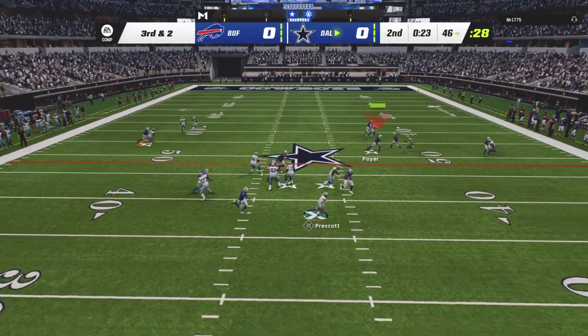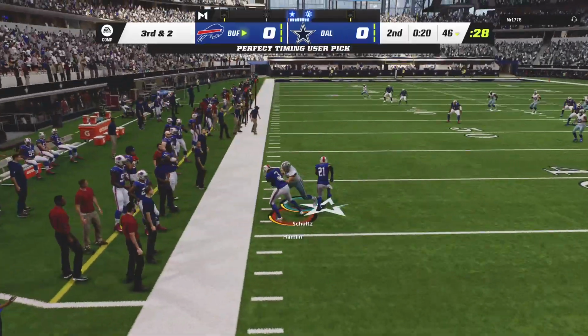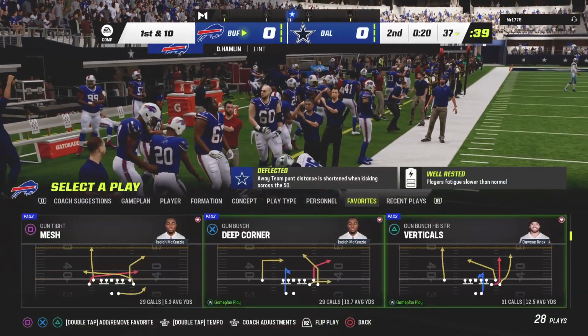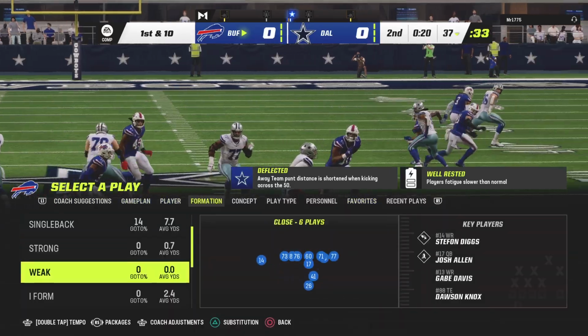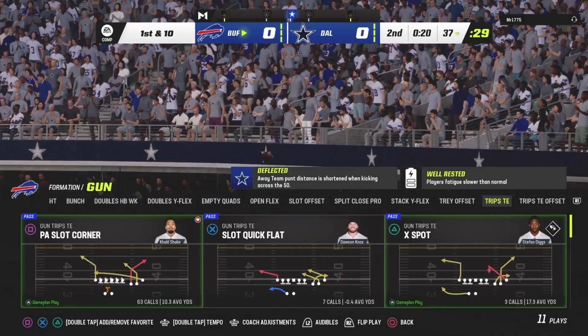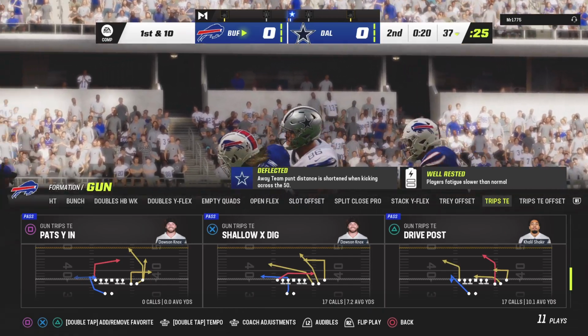Prescott on 3rd and 2. Oh, that's into a double team, and it's intercepted. And the Bills are going to take over once again at their own 37-yard line. If you're a lover of offense, this has not been the half for you thus far. Luckily for me, though, I'm sitting next to a lover of defense, and we have had plenty of that, including that interception.